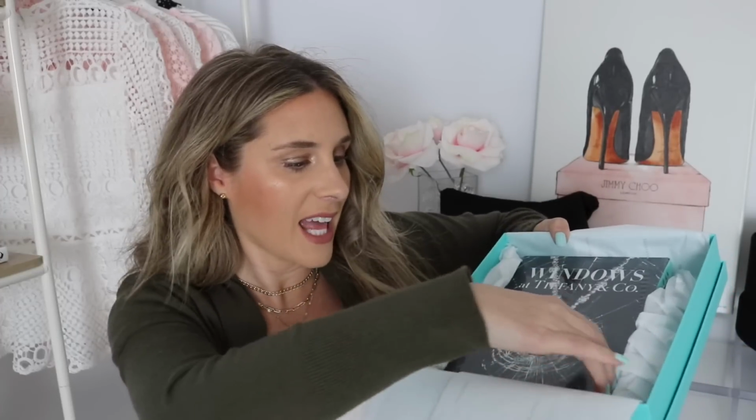Okay, so it came in this box. It has Tiffany and Company wrapping. Do you guys have any guesses? It's Windows at Tiffany and Company. So it actually has the plastic covering, but it is just a little coffee table book. But I wanted to get this because you guys know that a lot of times I try to change my background up. Sometimes I'll have it like a lavender, sometimes like a Tiffany blue, and I had seen this on the website and it was only $30, so I thought that I would pick it up.